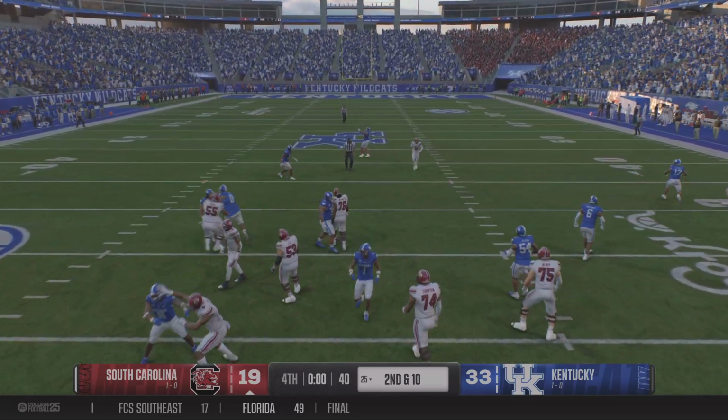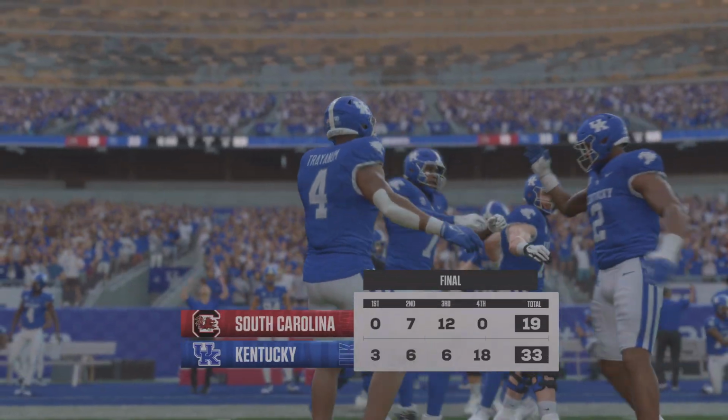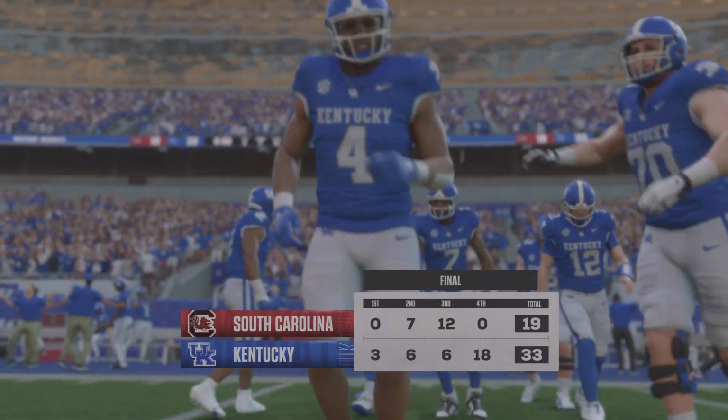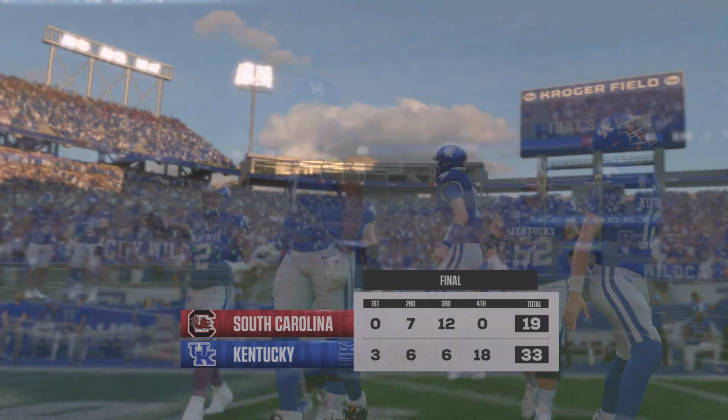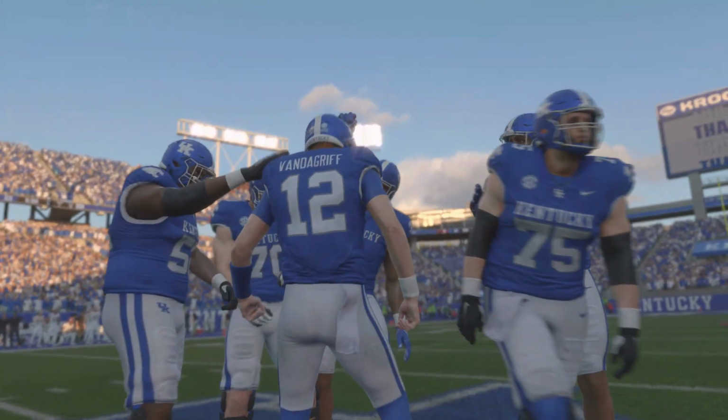Always looking to throw. Played till the final whistle. It falls incomplete, and that's the ball game. You know, there's no real reason to panic, but if you think about it, when does panicking ever really help? But certainly this was a bitterly disappointing outcome.